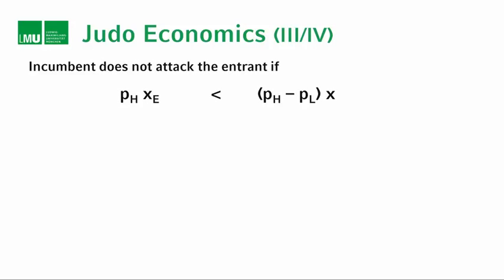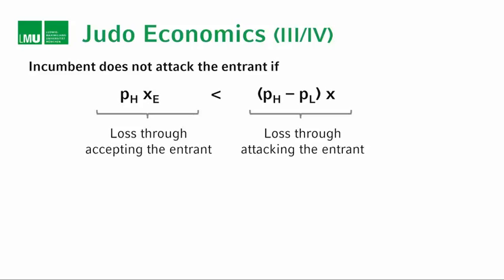So when do we want to fight? When do we want to accommodate? What's the intuition? The incumbent here does not attack, he does not retaliate, if the losses from accepting the entrant are less than the losses from attacking the entrant. Let's have a closer look at these two expressions.